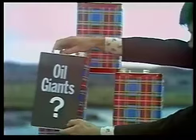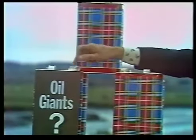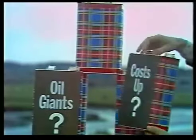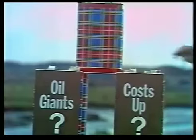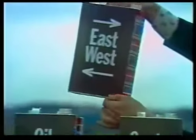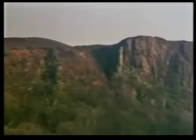How will the multinational companies react to a Scots takeover? At the moment, they provide the know-how and much of the money for the oil industry. How quickly will the costs of getting the oil out escalate? And finally, is oil already producing a divided nation with a prosperous East and a poor West? This is a problem the Scots are acutely conscious of.